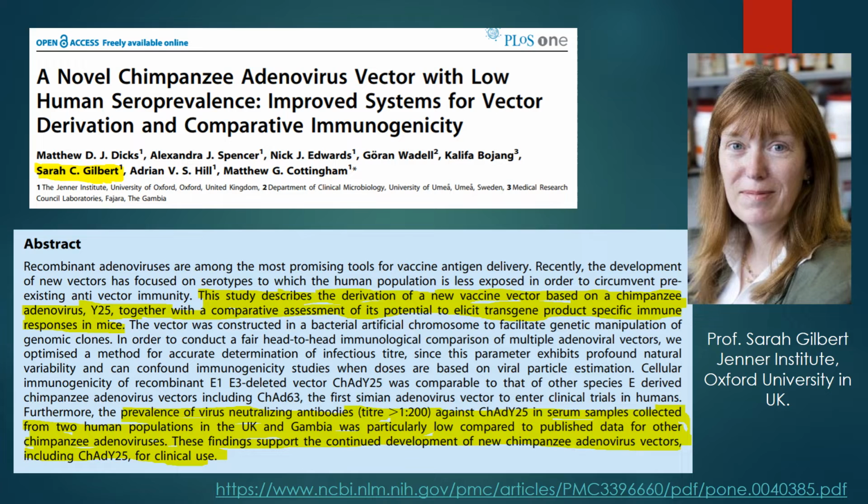So, what virus is it? You can see here a paper published in 2012 by a group led by Professor Sarah Gilbert. They found a chimpanzee adenovirus Y25, which causes common cold symptoms in chimpanzees. Using very sophisticated genetic engineering methods, they changed the virus so it can't multiply, but can be used as a messenger vector to deliver genetic information about a given protein into human cells.